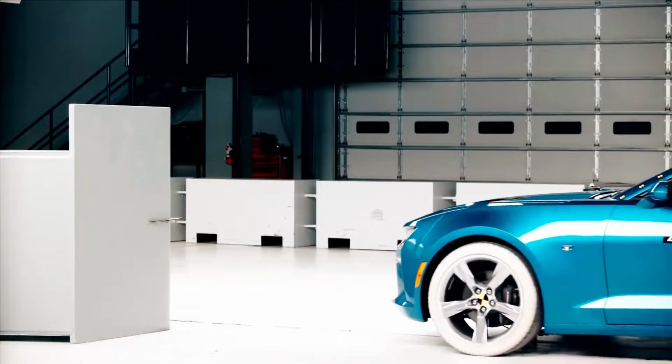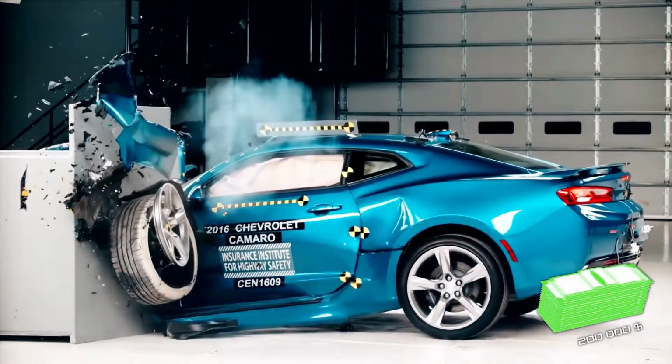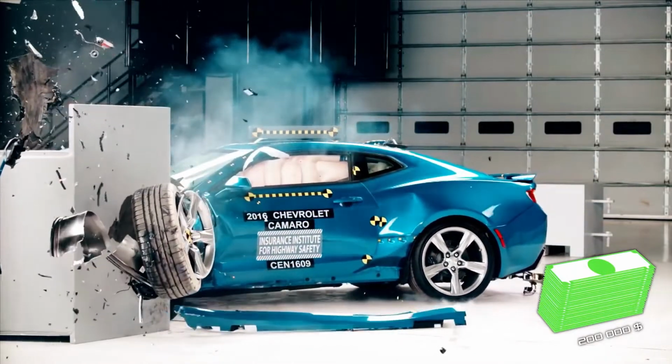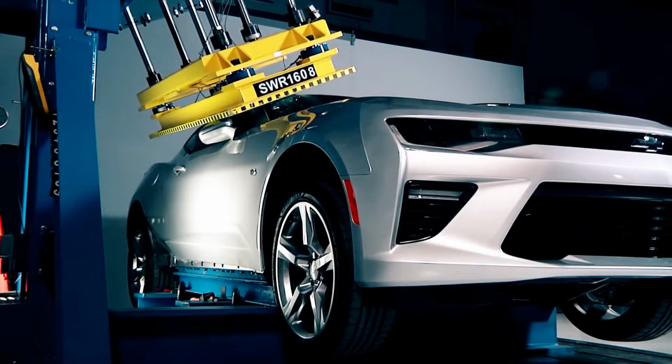The price of this car is about $500,000. In each crash test, 4 new cars are used. So this crash test costs about $200,000. Chevrolet Camaro passed all tests perfectly, except for one.